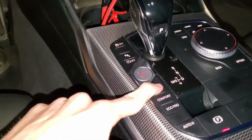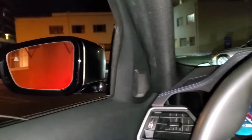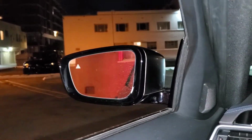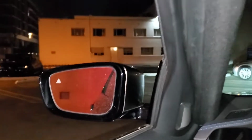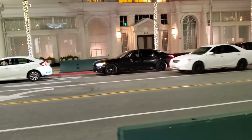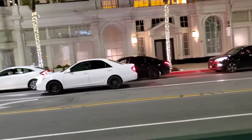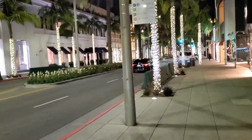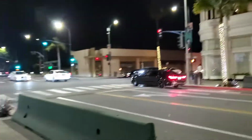Just going to give you guys a startup on the Beamer. I'm going to roll down the window and hit start. And just like that, we are ready to go. Catch you guys on Rodeo. All right, so back on Rodeo Drive, there's a brand new BMW 7 Series right there. That's quite fast for a Camry.